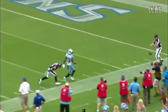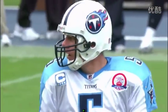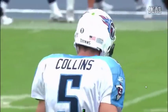Collins fires up top. Washington incomplete. Collins put a little too much on that one. Eugene Wilson covering. Yeah, I don't mind that throw, though, Gus. He's got to take a shot at it. With 23 seconds, they just got a first down.